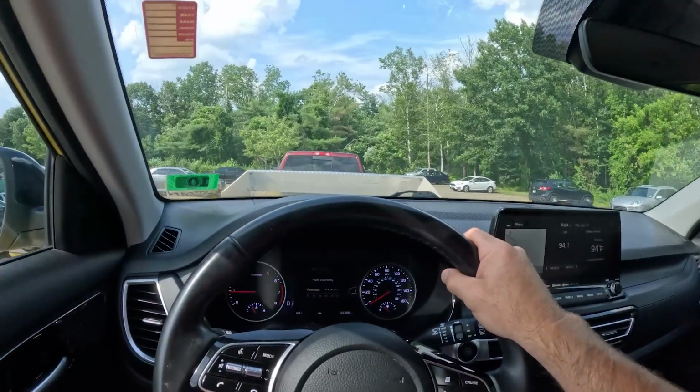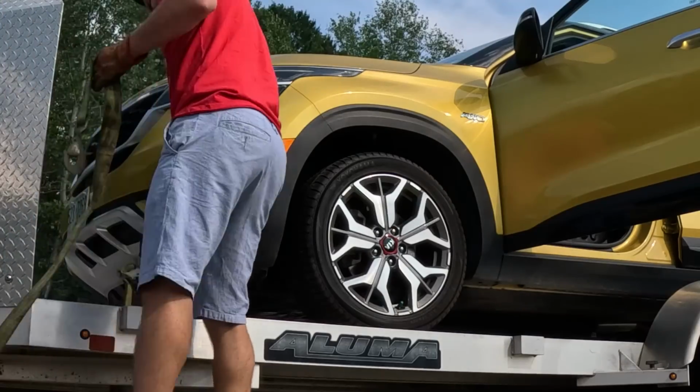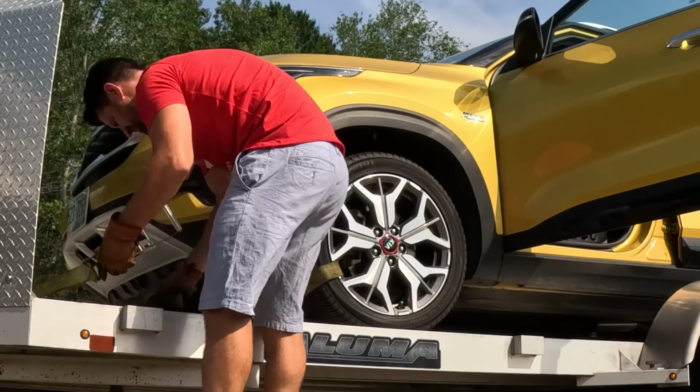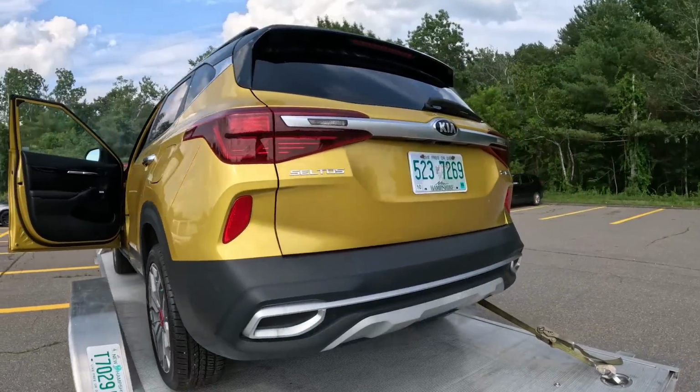All right, I'm putting it on the trailer now, set the emergency brake, and we're off to the Kia dealer. Yeah, there we go.